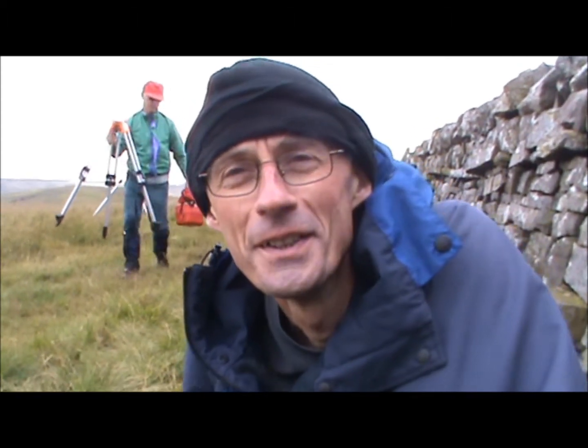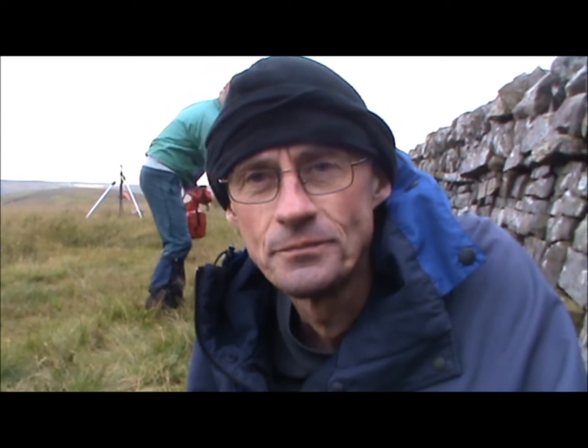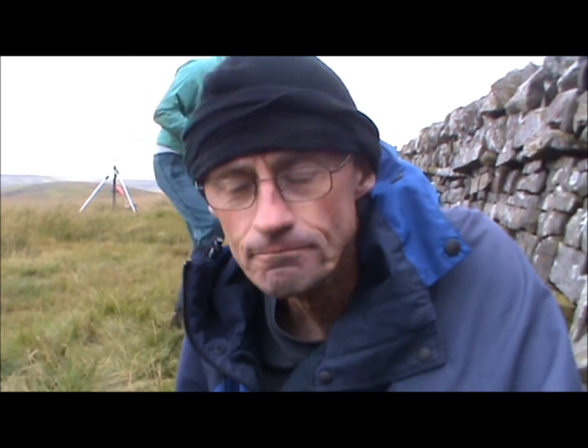So here's Graham, and we're on the top of Thack Moor. We're on the summit area, aren't we, Graham? We are indeed, cowering behind a wall from the wind as the shower comes in. And John's in the background. He's just going to pack away the tripod and the level. So if you can explain what we've been doing since we came up here.